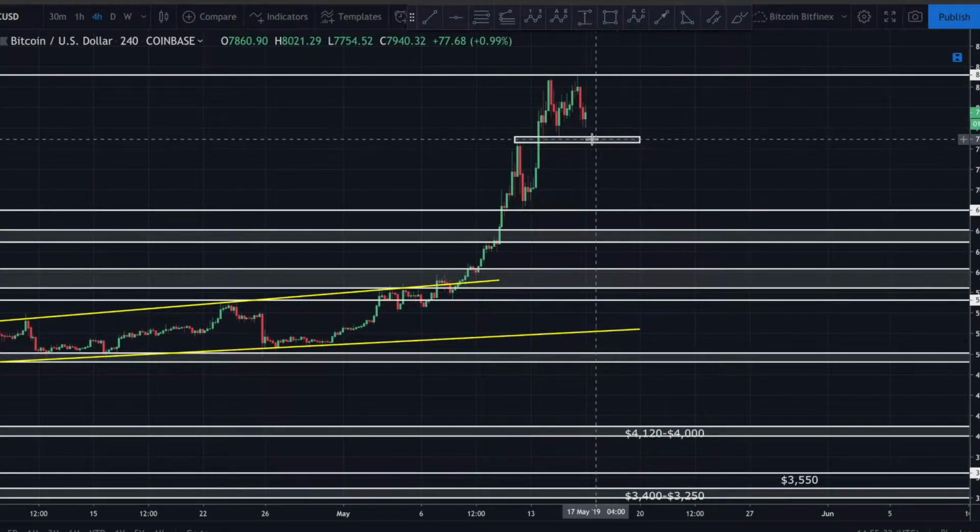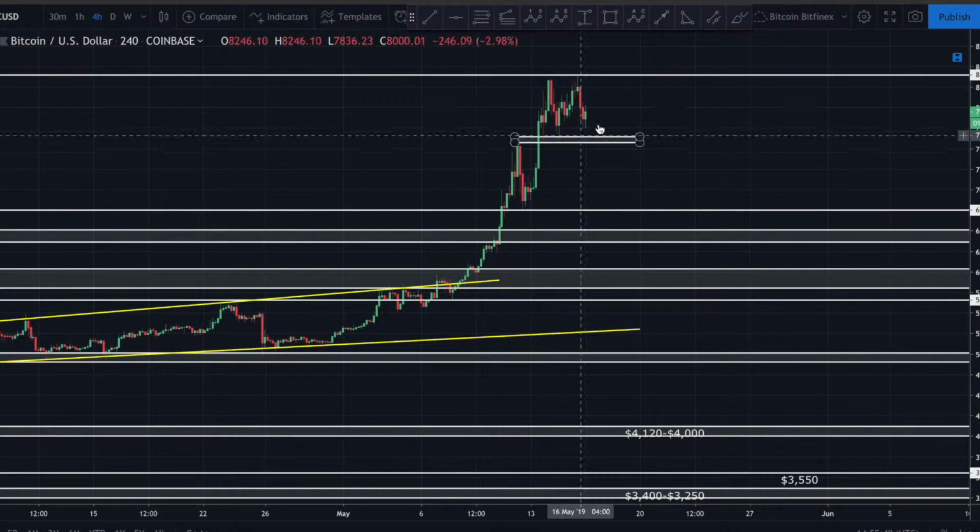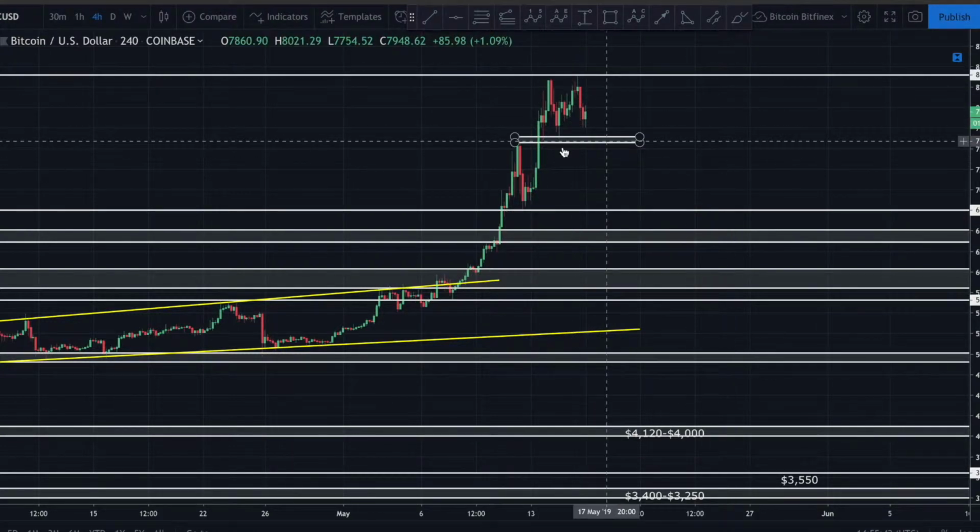But if this does break, if we get a decisive daily candle closing below 7,500, guys, I am expecting that drop down to about 6,700 to 6,800 at least. To the upside, of course, we just discussed that this thing could go parabolic. There's no question about it.